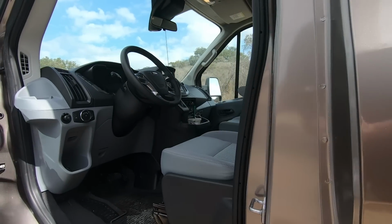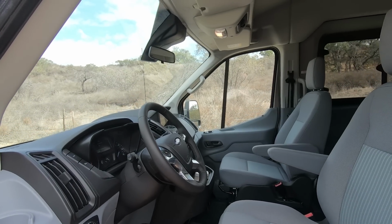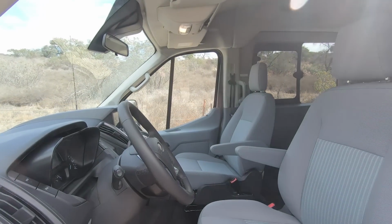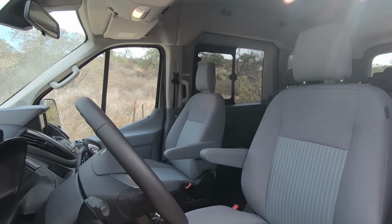Now, a bit of history to back up a bit. There was a Transit made in Germany in the late 50s called the Taunus Transit that didn't sell that well outside of Germany. The UK picked it up, and in the mid-60s, 65 or so, they built the first generation Mark I Ford Transit van. The UK loved it, and they've been cranking them out ever since. Fast forward to 2013, and Ford is now ready with its fifth generation Transit, and it's the first one we get here in the States.